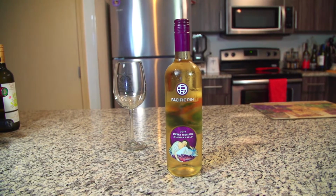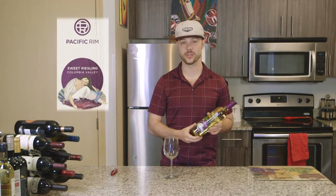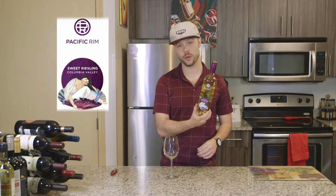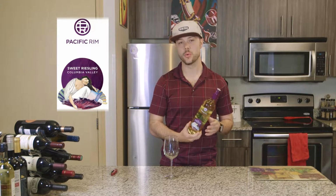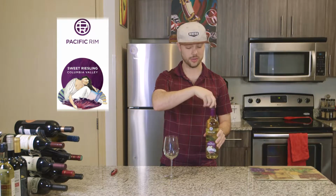Today's wine comes to us from the Columbia Valley of Washington. This is the Pacific Rim Sweet Riesling. It is a 2014 bottle and it is going to be a sweeter one for sure. I would say probably more along the lines of a heavier sweeter or medium sweet. But it is a very beautiful bottle.